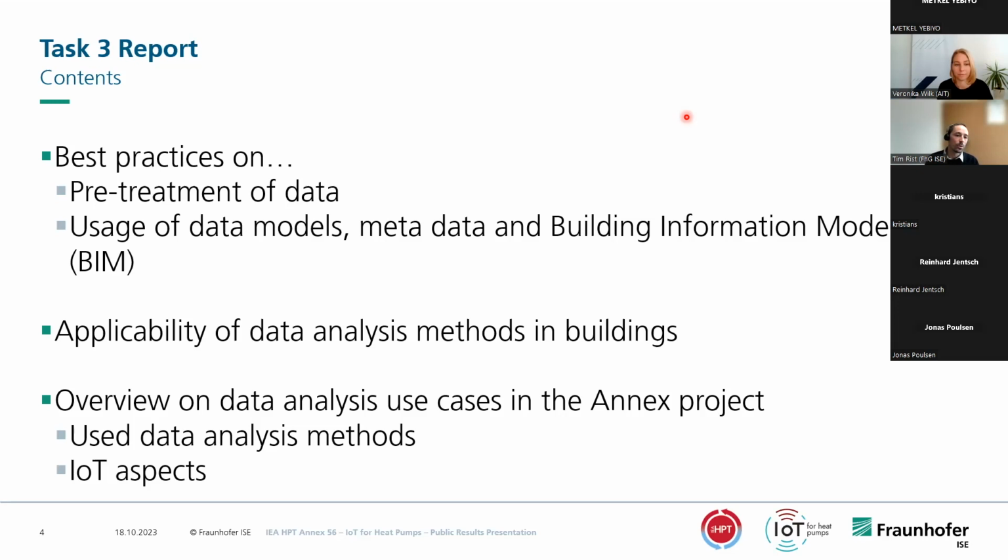Then in the report, we also give a short overview on the applicability of data analysis methods in buildings and abroad, because as we also heard in the task 1 before, these buildings are really heterogeneous, which makes it hard to apply data analysis methods in this field. And then we also give a short overview on the specific use cases in the annex that are targeting certain data analysis methods, where we looked into the used data analysis methods and also their specific IoT aspect.